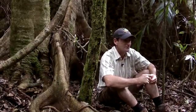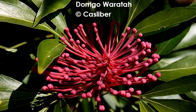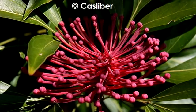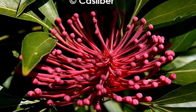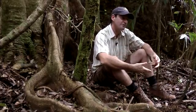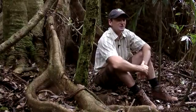Plants such as the Dorrigo waratah. There's a tiny little population on the border ranges up near the Queensland border, but most of its population is in the Dorrigo rainforest. The mountain denhamia, which only lives between Mount Hyland and Point Lookout. The Dorrigo daisy, which germinates in patches in the forest when there's tree fall or soil disturbance. It kind of lurks at the edge of rainforests.